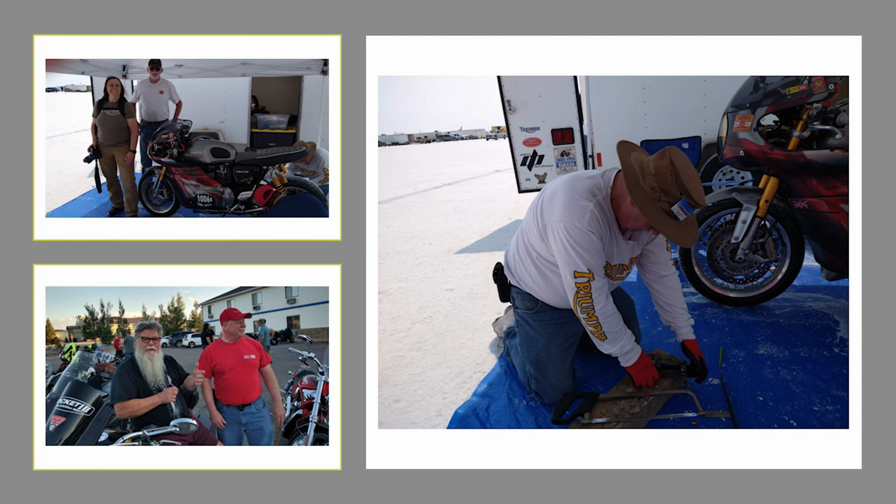If you happen to be in the neighborhood during that week of August 5th through the 8th, and you're out towards Bonneville, stop by our pit area. Our bike number will be 1006B. Be sure to stop by and say hello or see us out on the line. We'll probably be in course number 3 doing most of our runs.